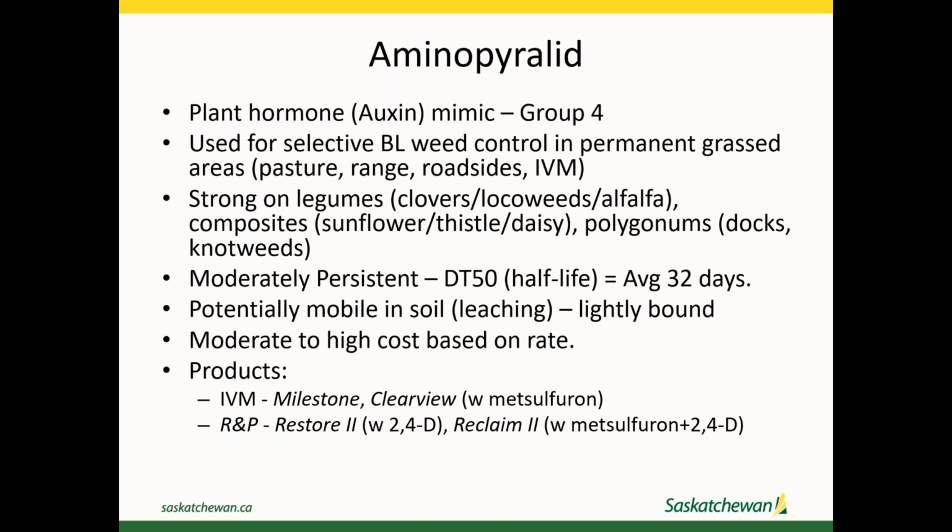Aminopyralid is another group 4 product. We're getting into a little bit newer technology when we're looking at aminopyralid. Again, for selective broadleaf weed control in not only pasture, range, roadsides, IVM, but also primarily in annual cropland. It's really strong on legumes, so clovers, locoweeds, alfalfa, and composites essentially, and does have a little bit of activity on polygonums like docks and knotweeds.